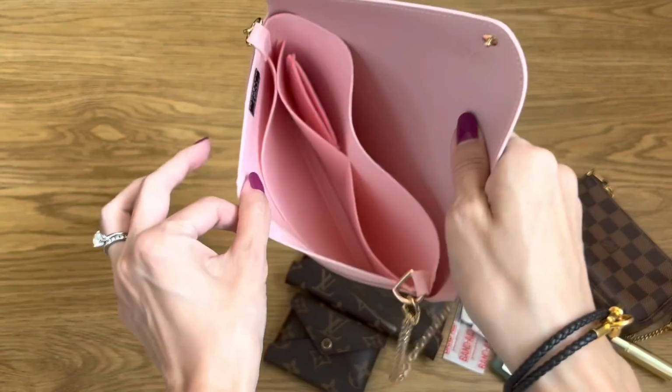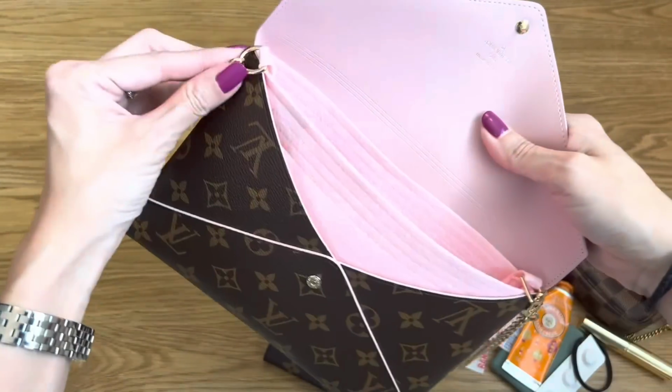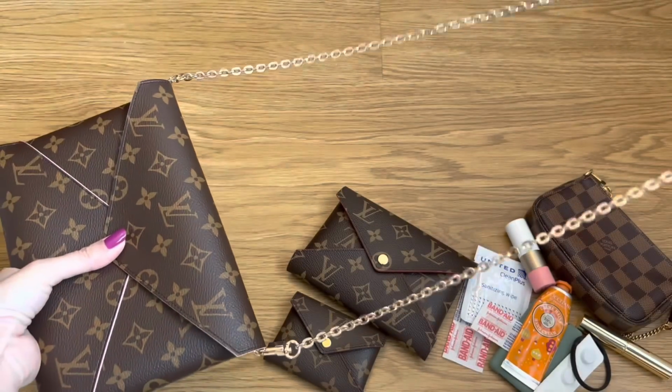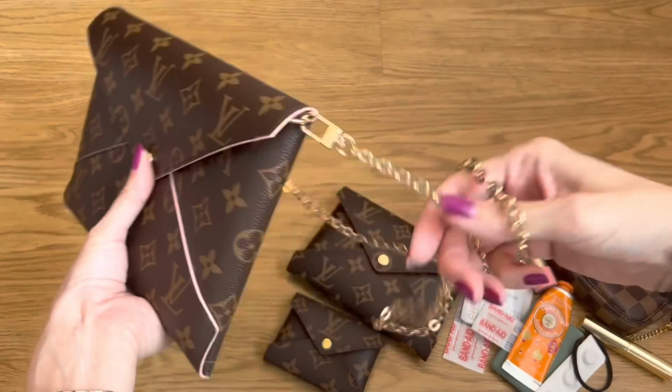So you put this in and you get extra pockets to organize your little items. You've got the rings so you can add a chain or a strap, and you can turn this into a shoulder bag, a crossbody bag. You can double it up, have it short. You can play around with this.